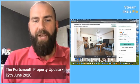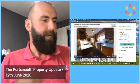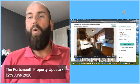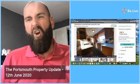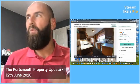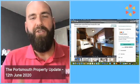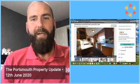I can see it's got central heating, which is a good sign. I'd be interested to know how old the boiler is. Anything more than 10 years, that will want replacing. Not urgently, as long as it's been taken care of every year, but generally speaking, once they hit 10 years, they start coming into a few problems. They start costing you a bit more money.